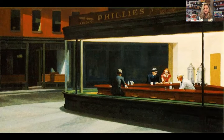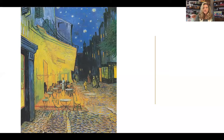Now, Hopper painted this painting after he went to an art show. He had gone to an art show at the museum in New York. It was probably a few months before he painted Nighthawks. He got to see the paintings of Vincent van Gogh. And he said he painted this beautiful Nighthawks painting because he was so inspired by this painting right here.